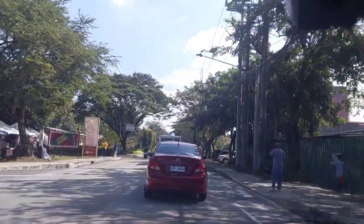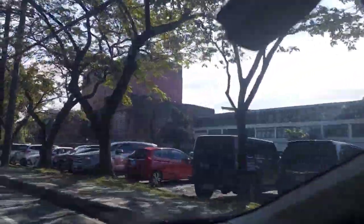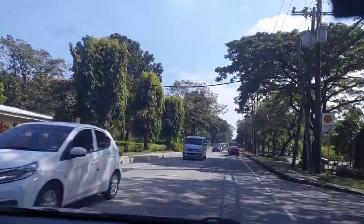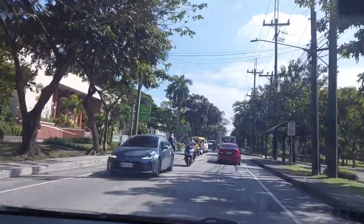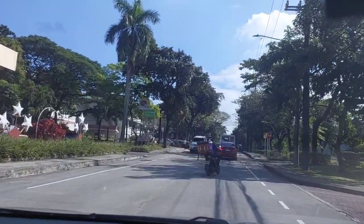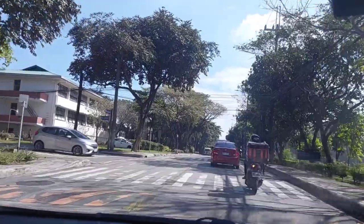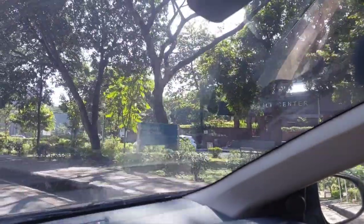Okay, so we're now here. This is the back of the UP Film Center and the College of Music, and then this used to be the, yeah, the Bahay ng Alumni is the one on the left. Now, I don't know if the restaurant there is still open, probably it is closed already. There's a good one, I forgot the name of the restaurant. Because during the pandemic, I think a lot of businesses lost, you know. Okay, the film center is here.